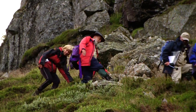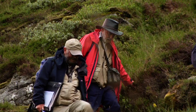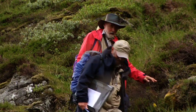The work with Action for Mountain Woodlands has really been quite crucial to the support of our projects, by helping us to be part of something that's a bit bigger, and it's been very, very good for us.